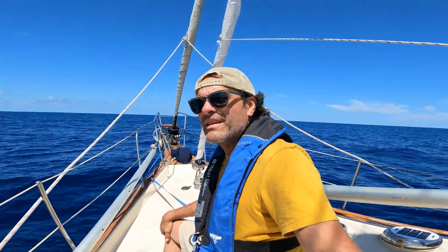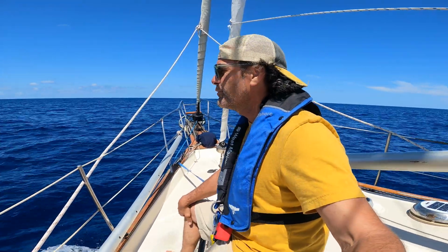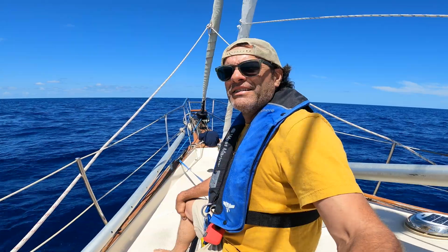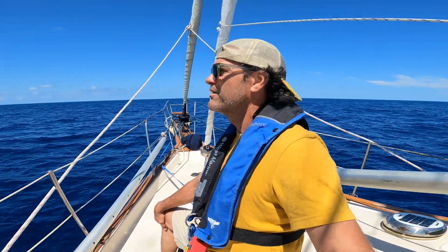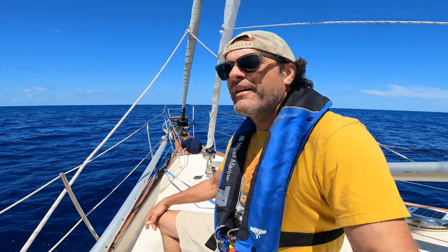Day 3 out on the water. Haven't seen land in 2 days. It'll have been 3 days with no land by the time we get there. We still got about 24 hours to go before we'll get to our newest destination. We were headed for Cape Hatteras, but we knew that we would likely pull in sooner. So we're gonna pull in Beaufort Inlet in North Carolina.